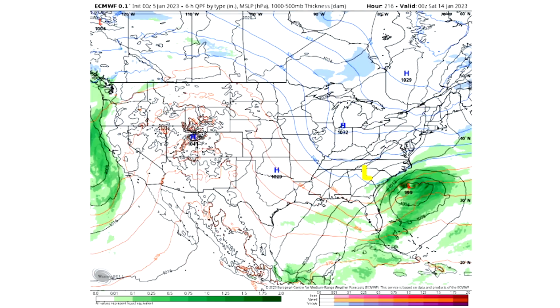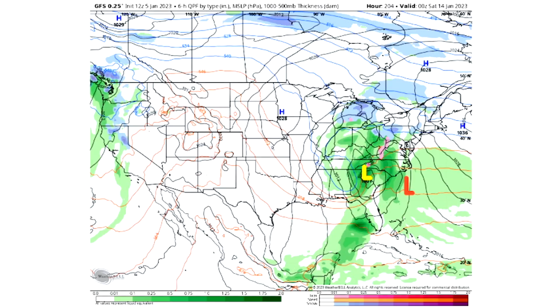Let's go on to the European model. The European model here is the red L. So we see the difference here. This is all the same hour. This is the European model. Here's the GFS model. European model, GFS model.